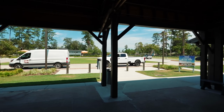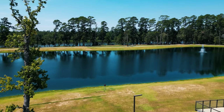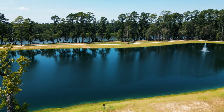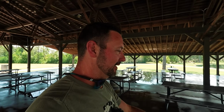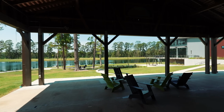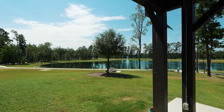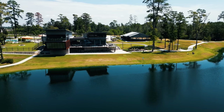And guess where my main man JoJo is parked right now? That's all golf cart parking. So there's one thing I love about Texas and these master plan communities. It is that golf cart lifestyle, and this community has it. So I'm just gonna walk you down too so you can see, because people sometimes when you come here, they'll be out there kayaking or paddleboarding or, you know, taking the little kick boat, pontoon boat type thing. So it's just a really pretty area.